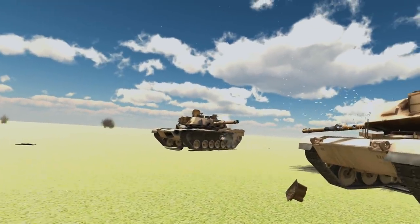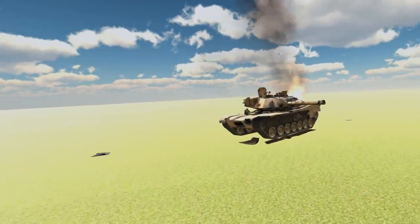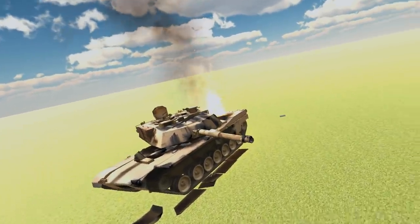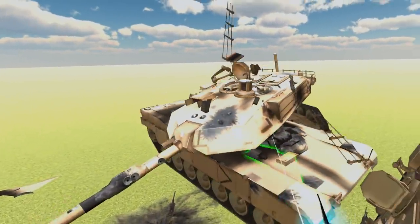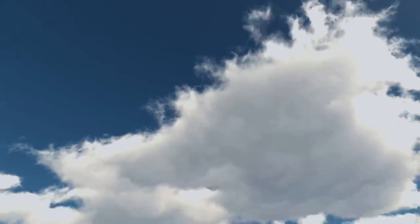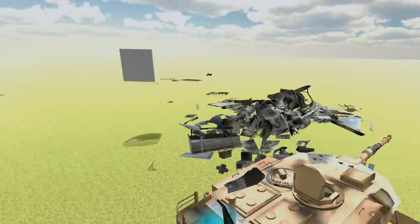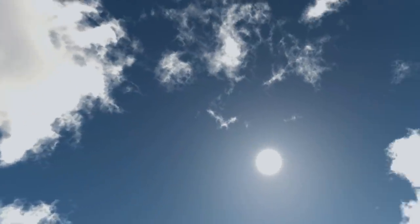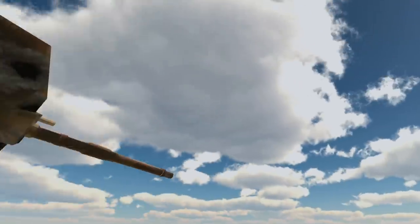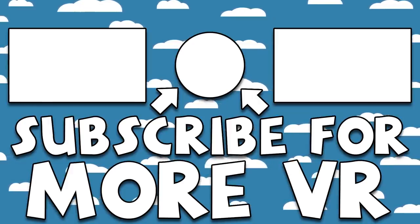Oh. Machine guns are still working. Got that going for me. Well fought, men. Woo! Now die! Just parts going everywhere. Where did the top of it go? This place is entirely too big. I'm just launching pieces of this tank into frickin' space. We're taking the fight to those darn Martians. Woo.